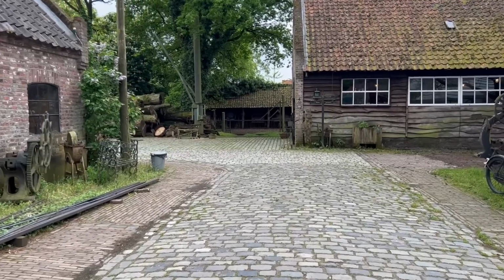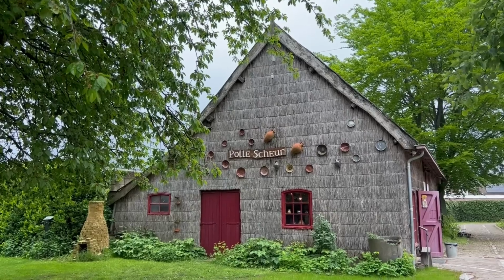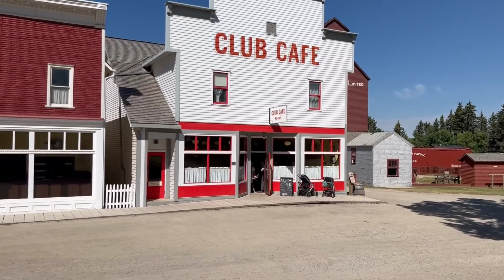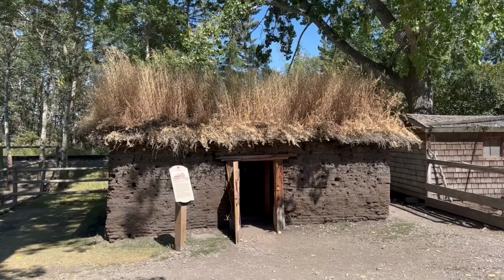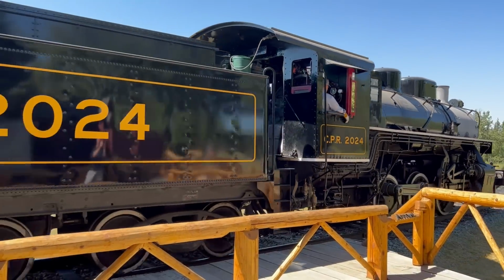Our last stop was this small historic village, complete with a wood shop, gardens, and old buildings. This little museum reminded me a lot of Heritage Park here at home. It tells our history, where we come from, how we've done things, and how we got to where we are. Which leads us to the end.